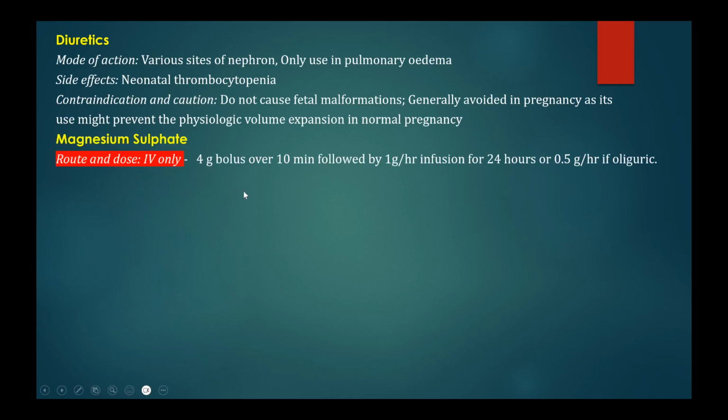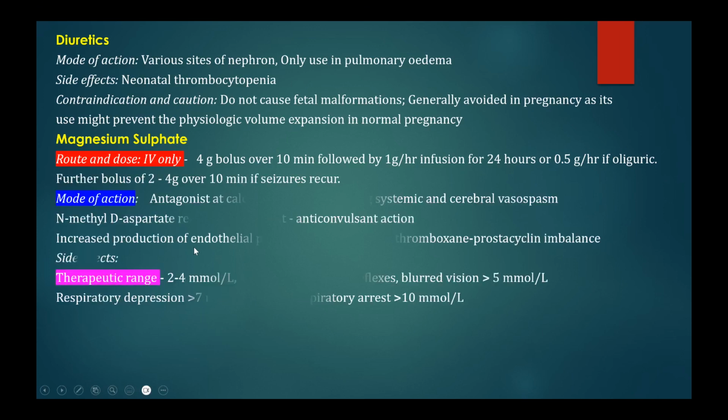The route and administration dose is a very commonly asked question. 4 gram bolus is given, followed by 1 gram per hour infusion for 24 hours, and watch if urine output is low. And if you have a suspicion of altered kidney function, then it is better to reduce the dose of magnesium. Otherwise, you will go in for magnesium toxicity. Magnesium sulfate overdose will happen.